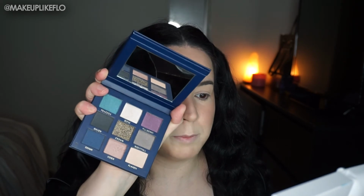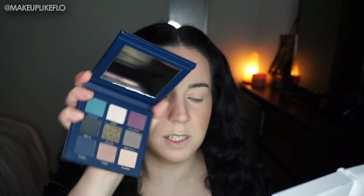eyeshadow, nothing crazy. I have this eyeshadow palette by Beautycounter. I never heard of it before. This was a gift. Yeah, it's made in the US. Made in the USA. Ew, who sings that? Anyway, this is what it looks like. Pretty cute. It's very cool tone, like definitely cool tone.